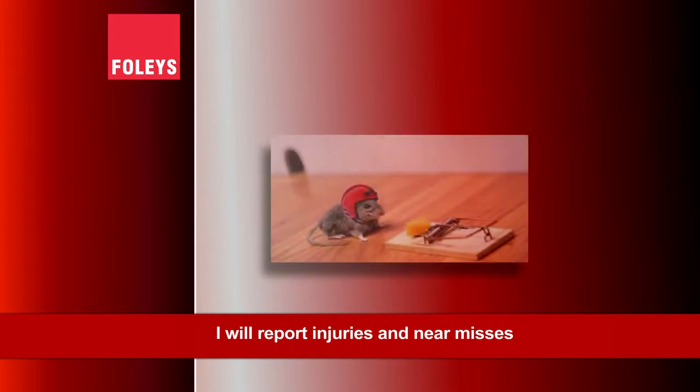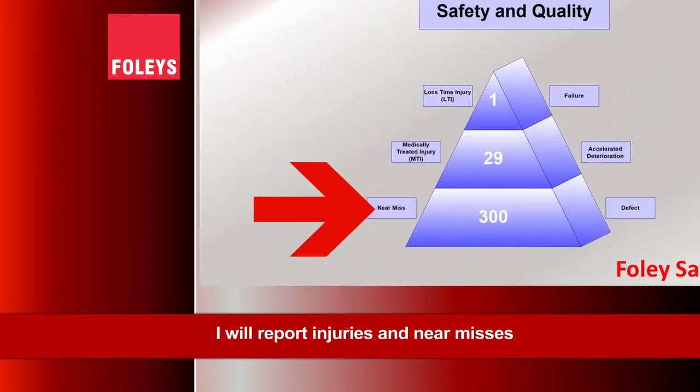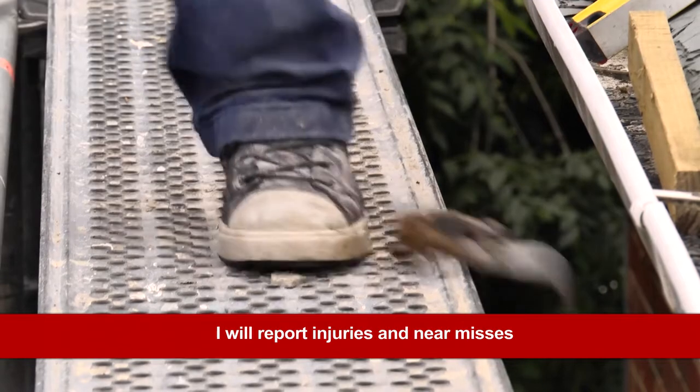What is a near miss? A near miss is an event that did not cause injury, illness or damage but could have done. There are many causes of near misses, ranging from equipment failure to poor work practice. And in a way, reporting these is even more important because it is an opportunity to prevent an accident in the future.